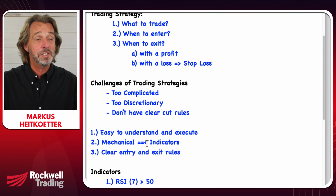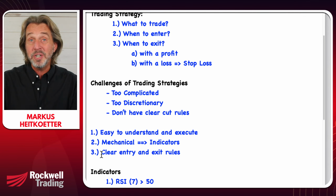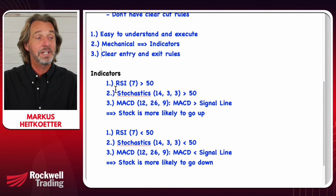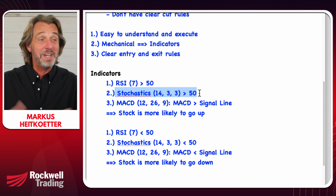It is mechanical, so we want to make sure that we are using indicators, and it has very clear entry and exit rules. I mean, yeah, the entry rules are crystal clear, aren't they? Because the entry rules are telling us what exactly needs to happen. There's no room for interpretation, because either the RSI is above 50 or it is below 50, right? Or the stochastics is above 50 or it is below 50. Or either the MACD is above the signal line or it is below the signal line. There's no maybe, whatever, right? It is very clear cut.